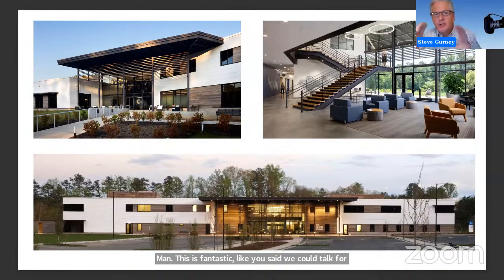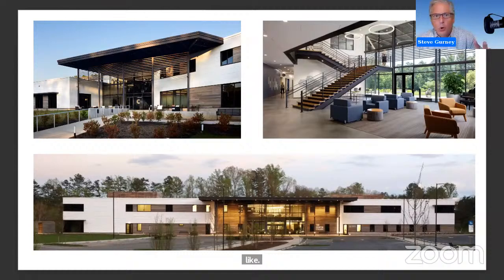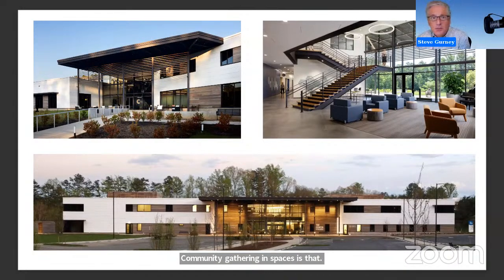But folks, I see a few questions related to, wow, how can I get one of these in my community? Now, here's one of the reasons why I like this topic of discussion and seeing this beautiful work of art and community gathering space: your community or your business may or may not be able to execute on the level that the center has done, but share this recording with your colleagues, with the leadership in your town. It may serve as a source of inspiration.